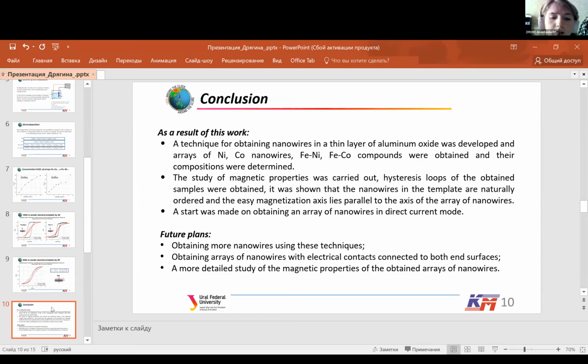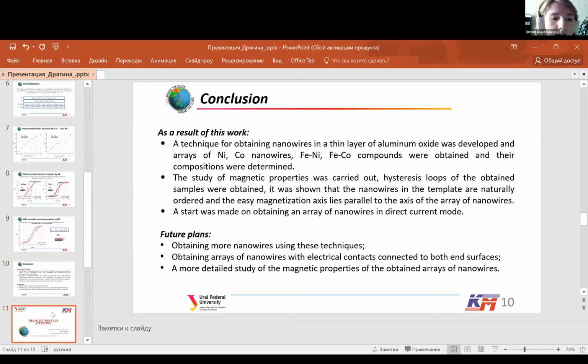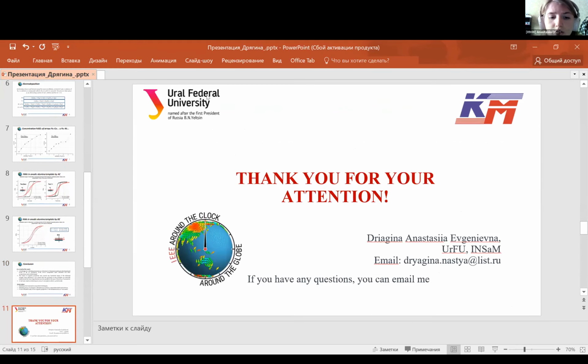mode has been laid. In the future, we plan to obtain more nanowires using these techniques, obtain arrays of nanowires with electrical contacts connected to both end surfaces, and carry out a more detailed study of the magnetic properties of the obtained arrays of nanowires. Thank you for your attention.